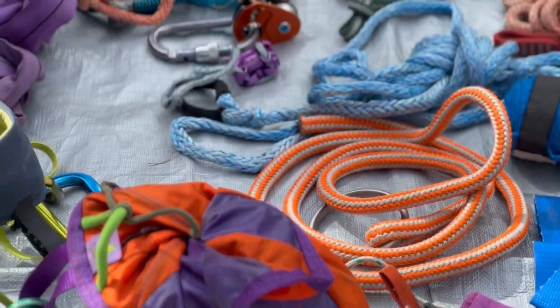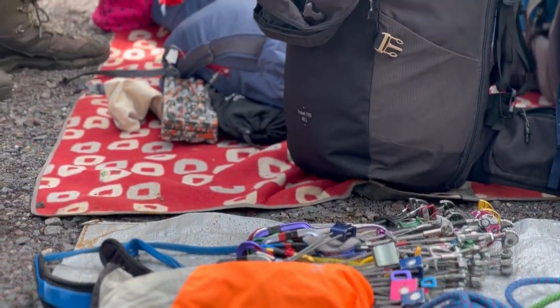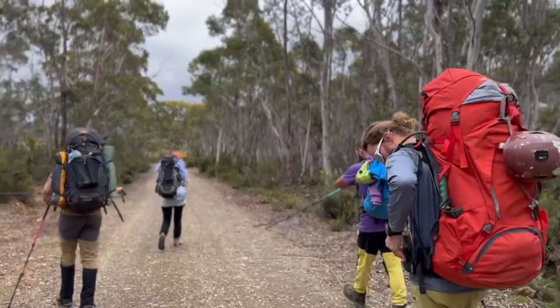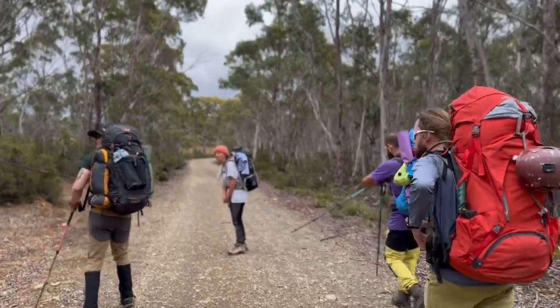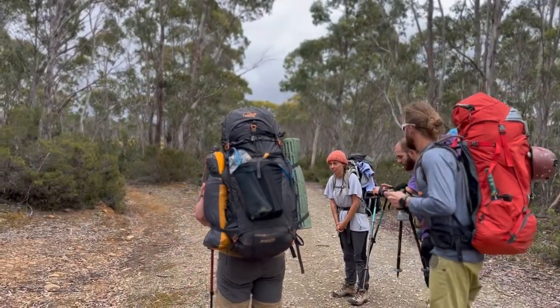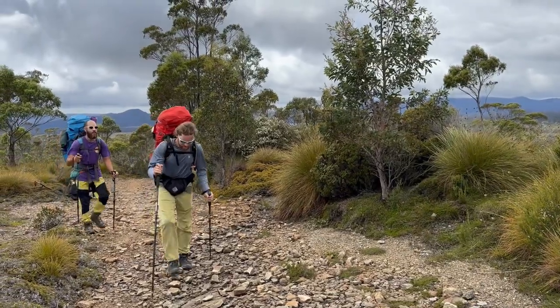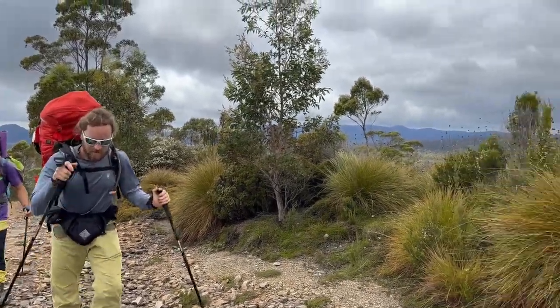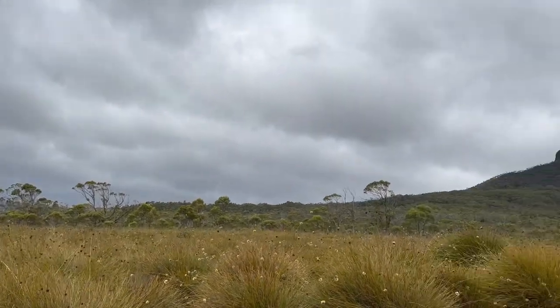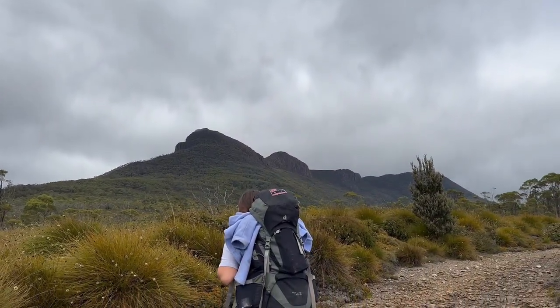Establishing an all-natural highline at the top of a mountain requires a good amount of gear. We are going to spend the night up there, so we made sure we have everything we needed before leaving. It's a 10-kilometer hike with 550 meters of elevation gain to reach the top of the mountain. It's only located a few kilometers away from Lake St Clair in the southwest of Tasmania.